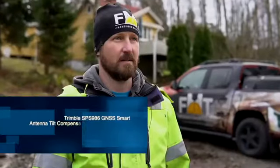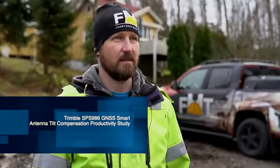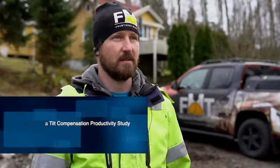For this test, we are working with Fredriks Marktjänst, a company with 18 employees located in Gothenburg, Sweden. The company is very advanced and uses a wide range of Trimble solutions including total stations, machine control, site positioning systems, and office software.